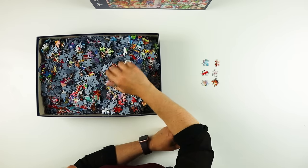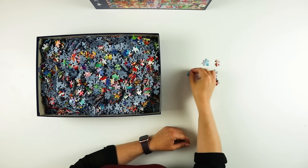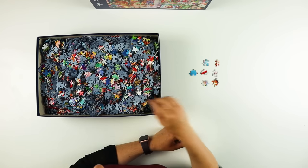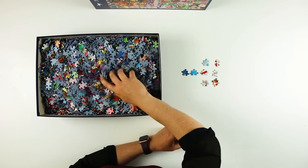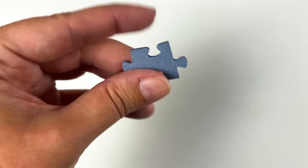And there appears to be some variety within the shapes themselves. Like, for example, that one's quite a lot bigger than that one, even though it's the same kind of overall shape, and that one as well. So, yeah, happy with the shapes. We've also got the normal cardboard backing on the pieces.